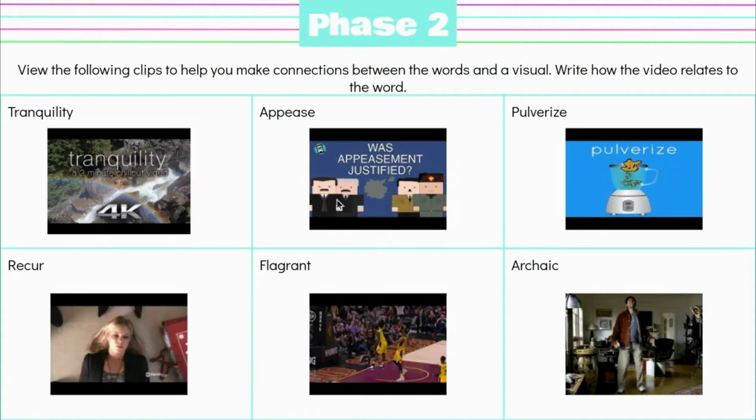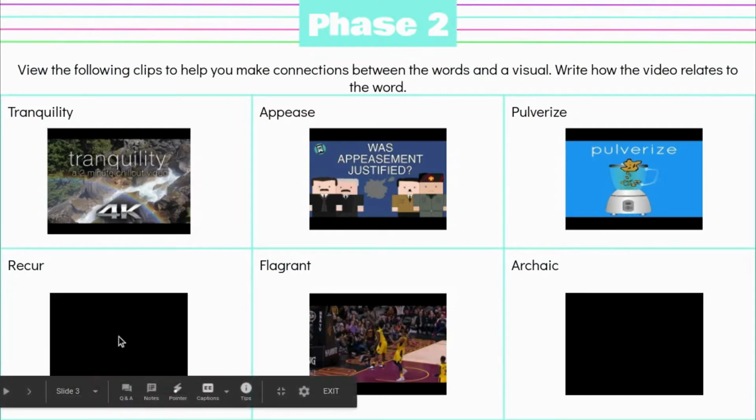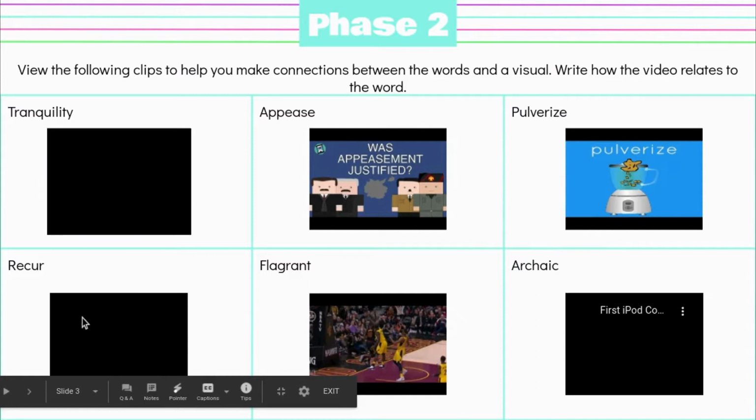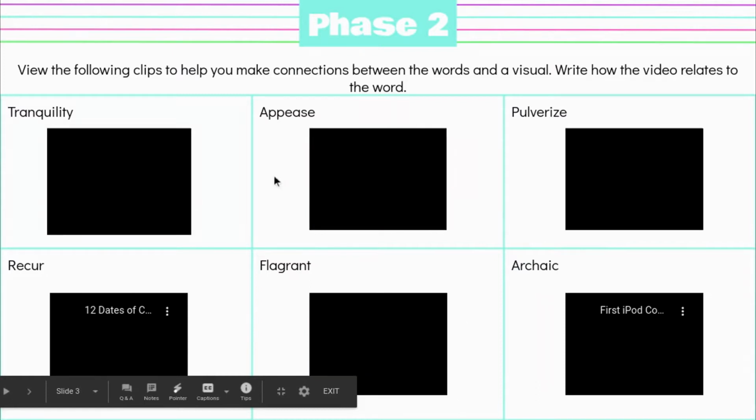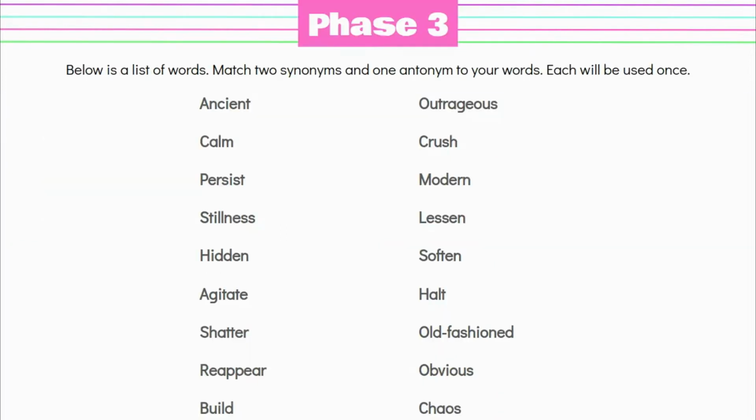In this next part, they watch videos. Again, the top 3 are the ones that are required, and then they can pick from down here. This is one of my favorite movies. It's 12 Dates of Christmas. Amazing. So they just have to watch it, and then on the worksheet, talk about how it relates to that word. Phase 3, I have listed synonyms and antonyms. They have to match the 2 synonyms and 1 antonym for each word on their worksheet.